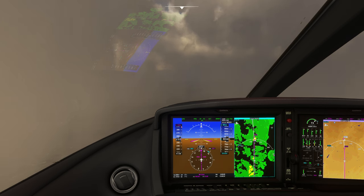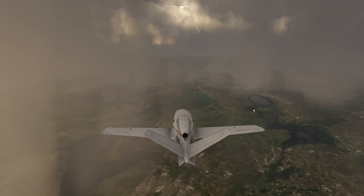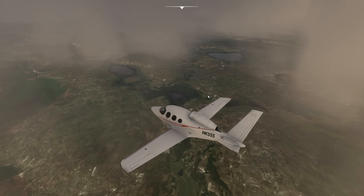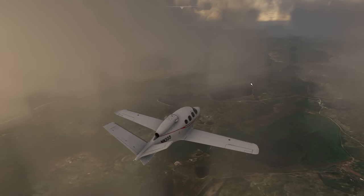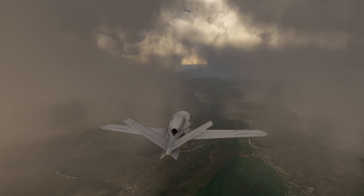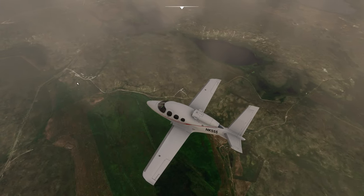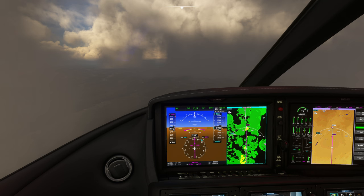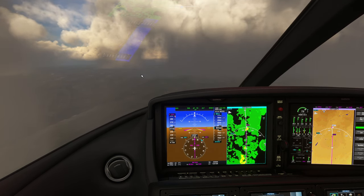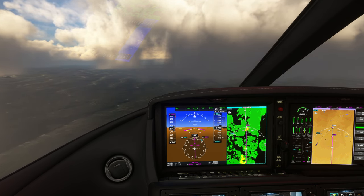Little cell just keeps getting bigger and bigger. So, yep, still just random ponds all over the place up here, random houses out in the middle of nowhere. I honestly do not know how people can live out in the middle of nowhere. Like, being an hour away from a town, just could not do.